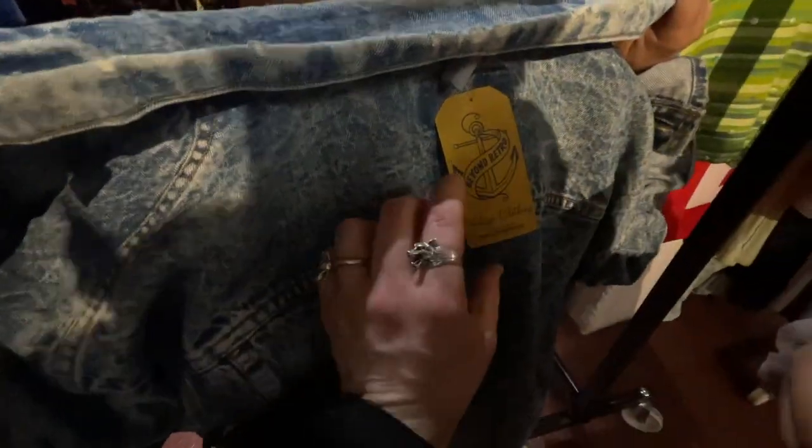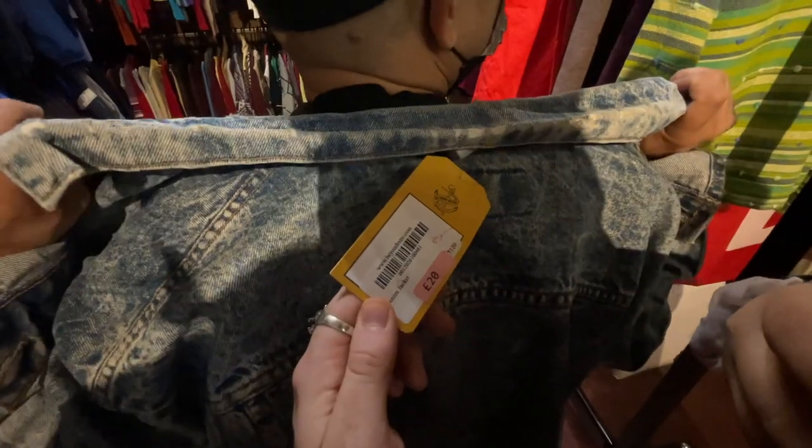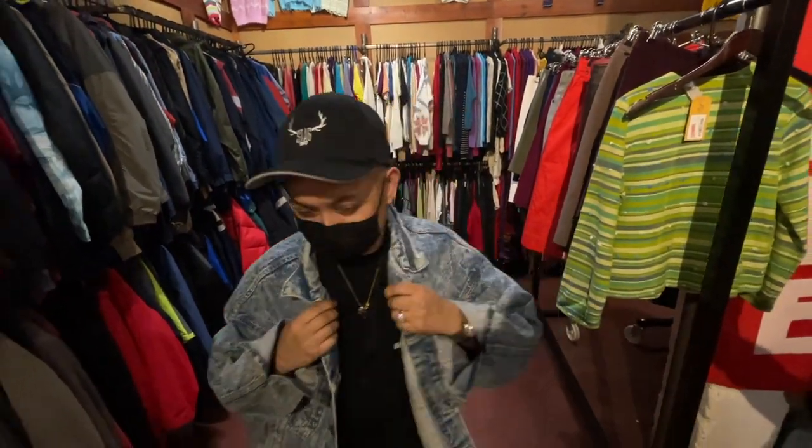So cute. Wait, I love this. How much is this? Is it expensive? How much do you think it is? £45. It's £20. Budget. Okay, we're gonna get it.